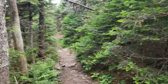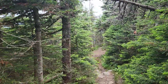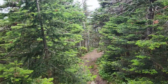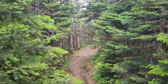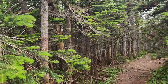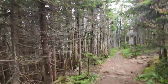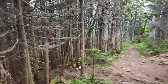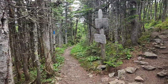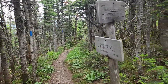This is all one-hand trekking pole stuff here. I actually feel pretty good today. Yesterday, after going up Wildcat D, it was fine going up, and then I got to the top and my legs started acting funny, locking up, and the rest of the day was just like a paraplegic. It was weird.